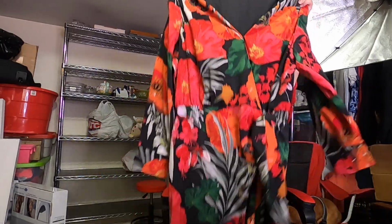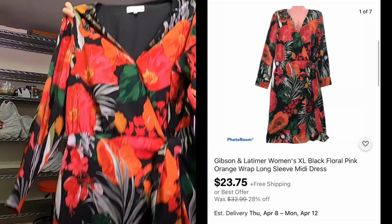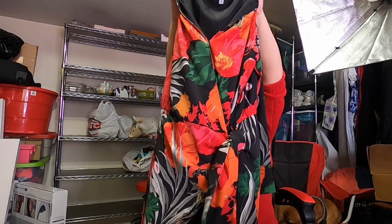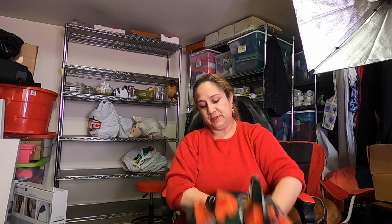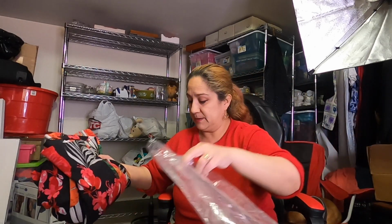Now this one is a Gibson Latimer. So let's see here. This one is also a floral dress. It's a bigger size. It's a wrap dress, long sleeve, and it is a size extra large. And I put measurements of all my stuff in my listings. So this one's really pretty, nice and floral. Oop, where did the bag go? I don't know. Oh, there it is. All right, go and bag that up in a second.